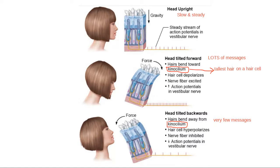That's a great question. So the kinocilium, when we talk about bending toward it, that means we're going to push open the channels. So it opens the mechanically gated channels. When we are bending away from the tallest hair, that closes the channels. Closes the channels. That's why we end up sending so few messages, because I'm pushing those things closed.